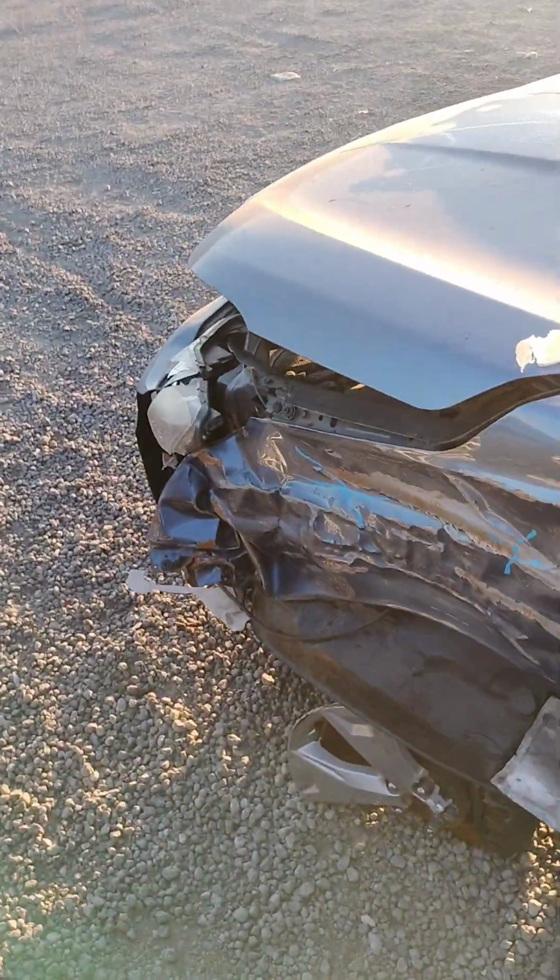It's got a dent right there. The back door's no good, front door's no good. Nothing on the side's good.